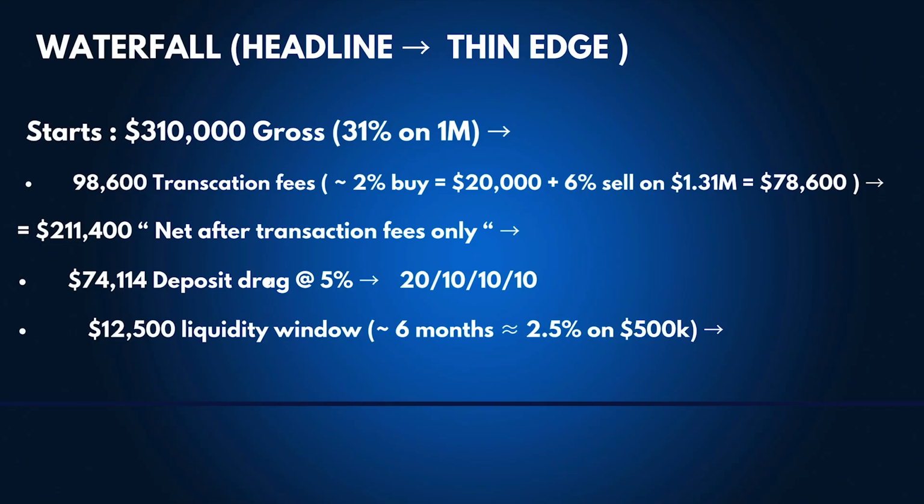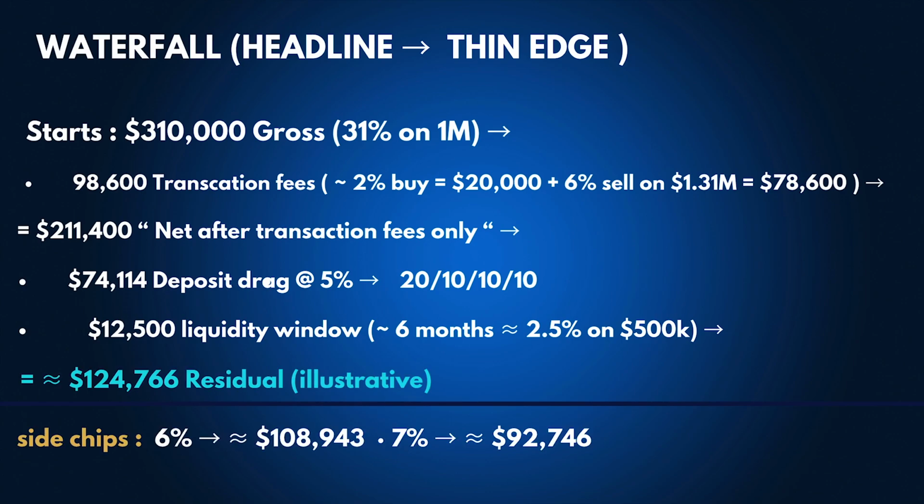Fourth, we consider the liquidity window. If it takes roughly 6 months to sell after delivery, that's about 2.5% on the $500,000 you just funded, around $12,500 of idle cost at a 5% annual hurdle. Stack those and you can see how a strong headline compresses into a much thinner edge, even before carrying costs.